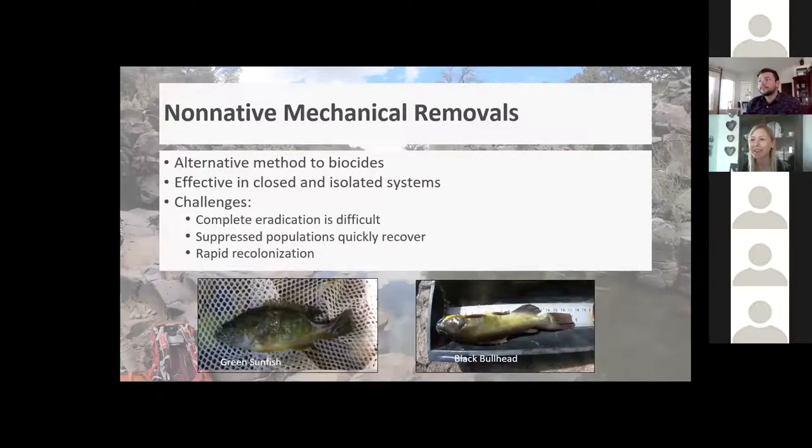So as Brett already introduced, green sunfish are a problem for a lot of our native fish. One method for removal is non-native mechanical removal, which is an alternative method to biocides. But as you saw in Brett's presentation, and if any of you caught Heidi's presentation a couple months ago, they're really difficult. They're most effective in closed, isolated systems that have really simple habitat. In bigger systems with parallel pools or channels and vegetation, it becomes a lot more challenging. And if the target species aren't completely eradicated, suppressed populations can quickly recover over time. Or if there's not enough isolation, new species, or the same species, can rapidly recolonize the area. So it takes a lot of work to make these a success.